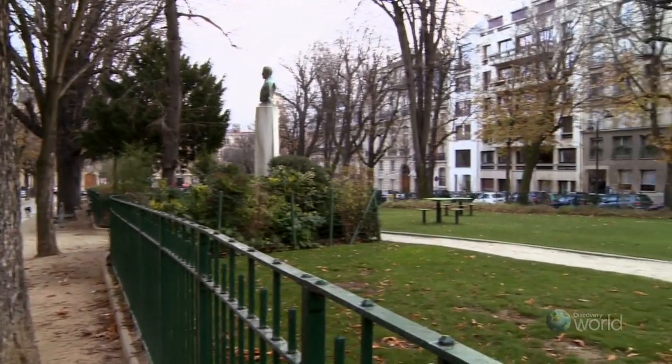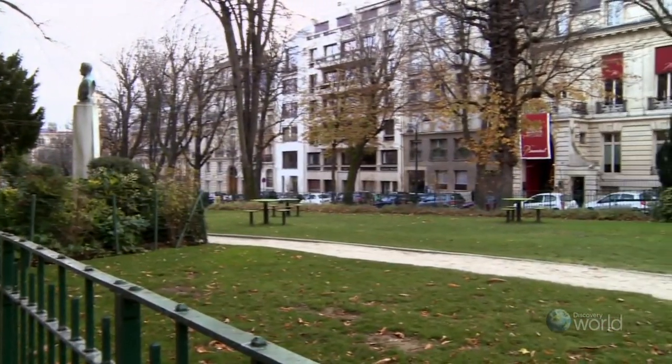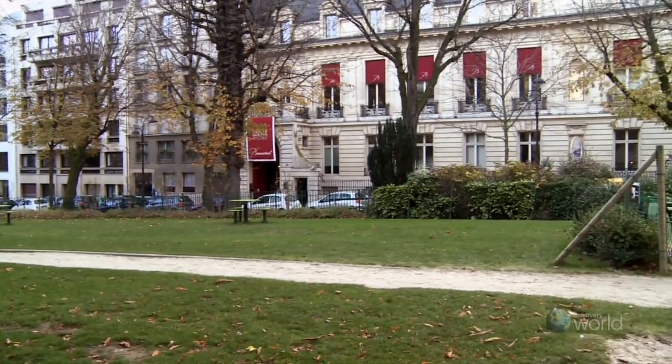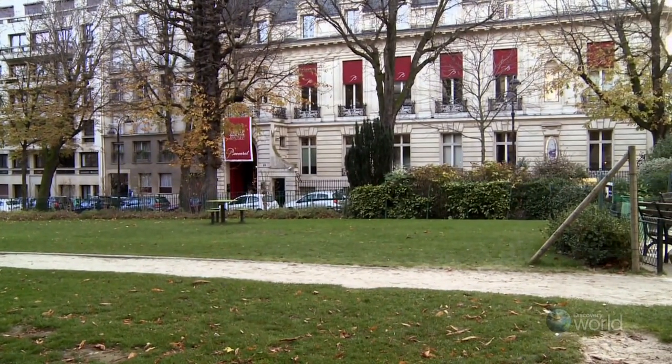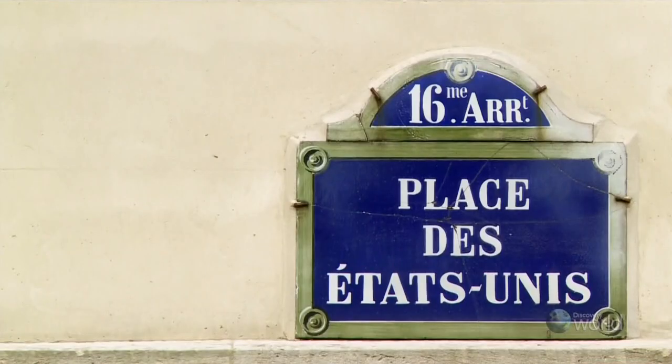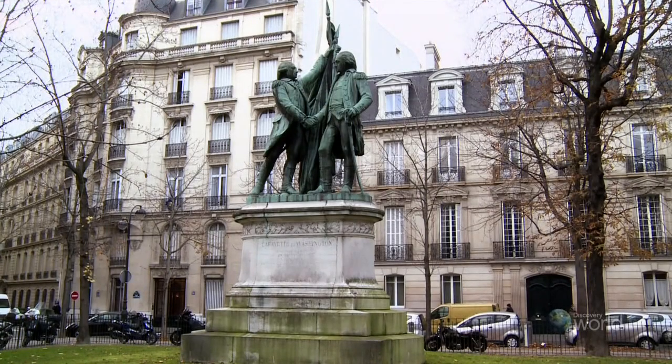Let's continue our tour of the area around the Charles de Gaulle metro station with a walk in one of the small, elegant parks to be found in the neighborhood. This is Place des États-Unis, which used to be known as Place de la Biche. But the Americans, when they moved their embassy here in 1881, didn't like the sound of biche, which means deer. So the place was renamed Place des États-Unis. And today, around the square, you can see different statues commemorating the friendship between France and the US.